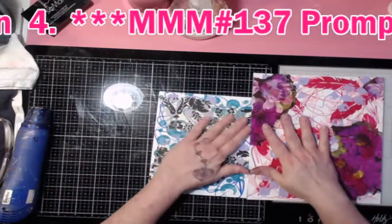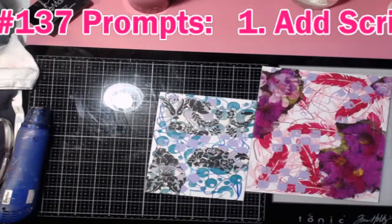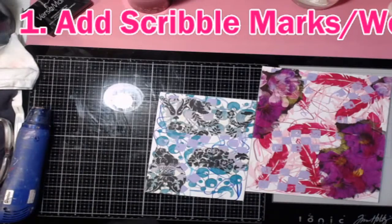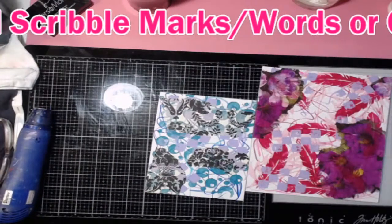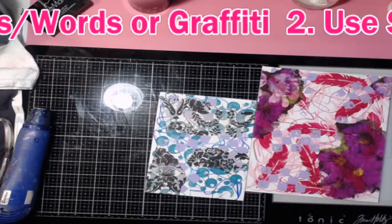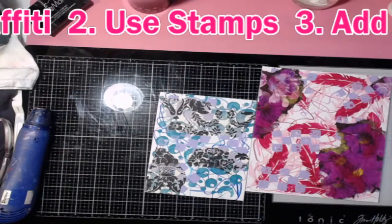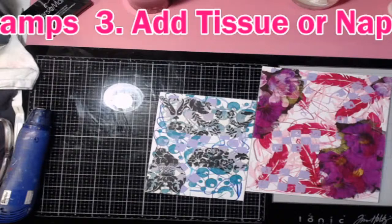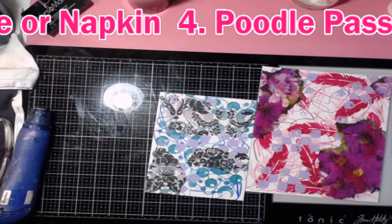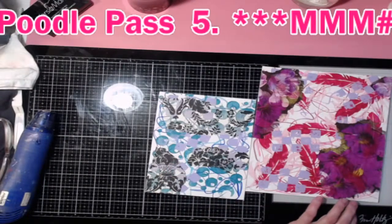All right, I'm gonna pick the next card. It's a poodle pass. A poodle pass is a free pass. You could do what you want for this prompt. Choose whatever you want to add. Whatever paint you want to add, whatever anything you want to add, that's on you. You can do what you want. That doesn't mean it might not come up in another prompt down the line, but you can just do it again with different colors or something.